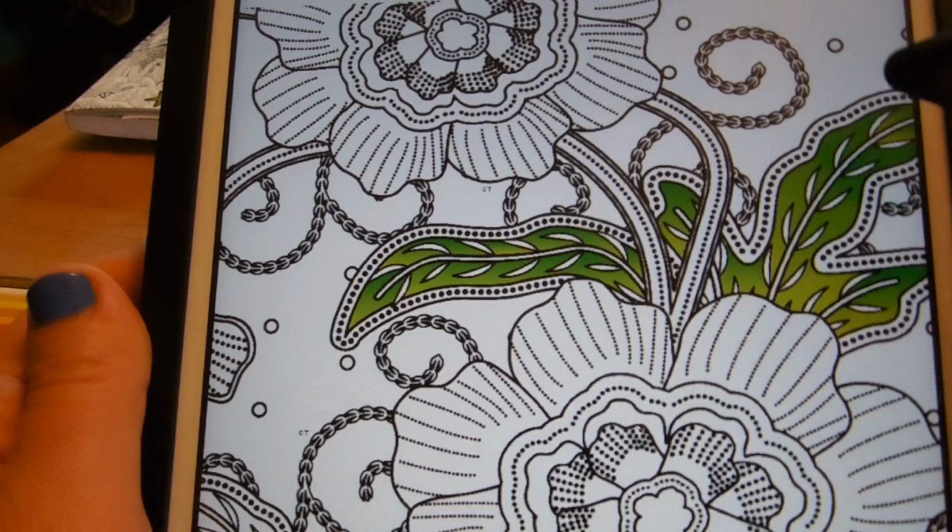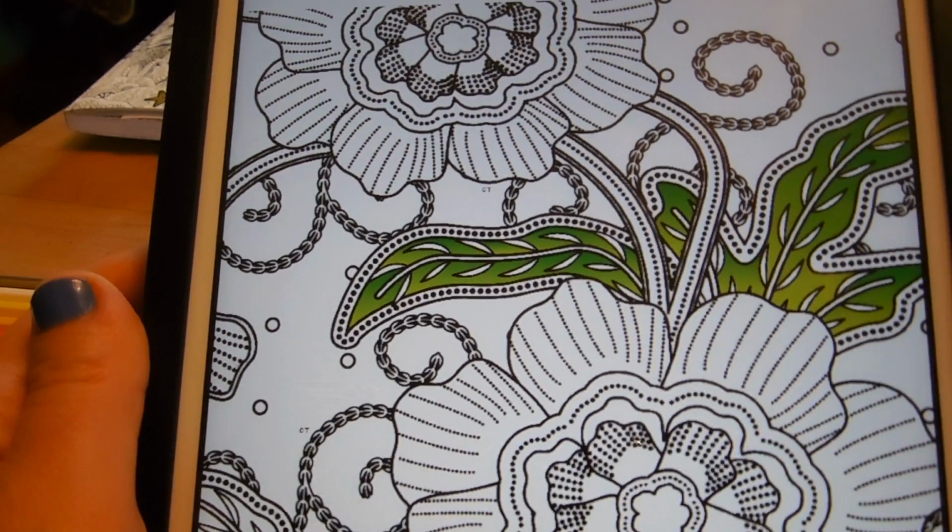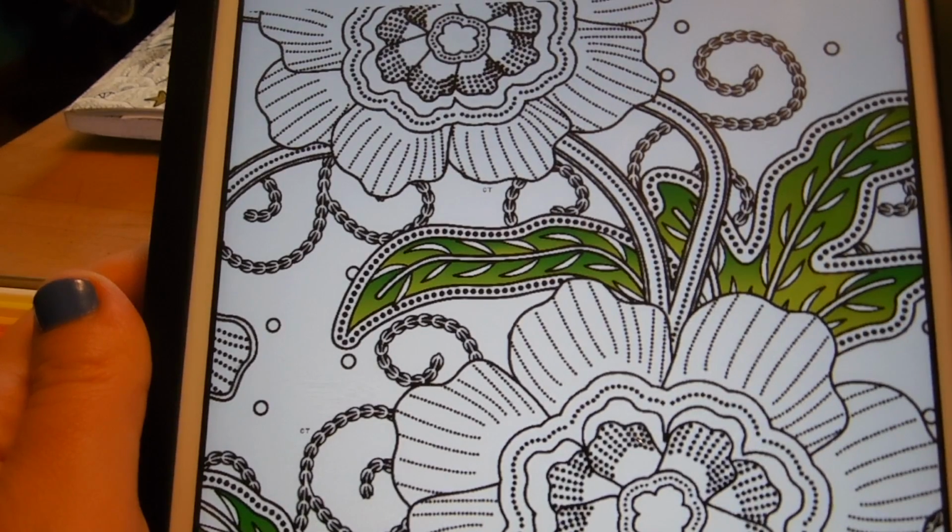Now I'm using a gradient effect. They do have a straight effect and gradients. And I found with the gradients, you can get some interesting looks.